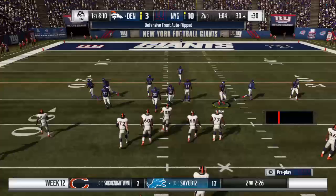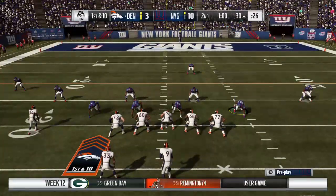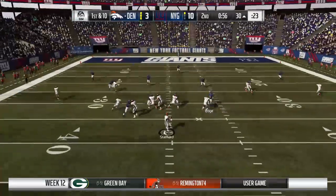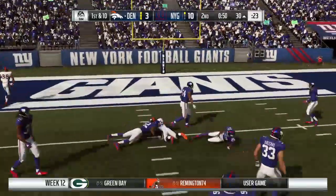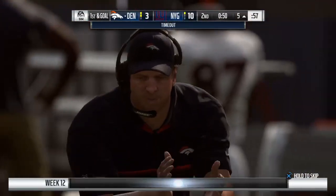Stafford now 11 for 11. Perfect in this opening half. It's 1st and 10. To the air again. Stafford. And Jones has it over the middle. And he gets it all the way down inside the 10 and mark him at the 5.